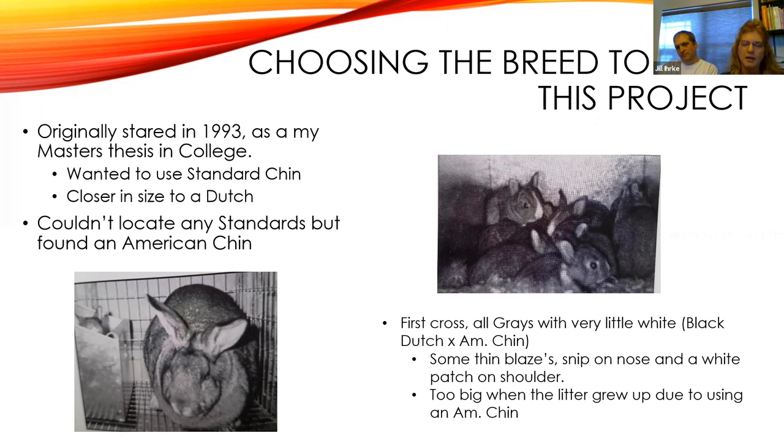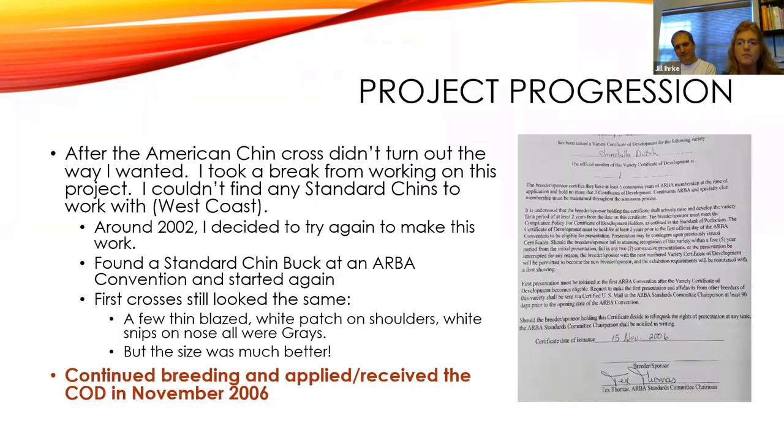on one shoulder. I saved some of the ones that had some of the white markings on them to see what they would grow up to look like. And when they grew up, they were really, really big. So that was going to be another long road to make them smaller.